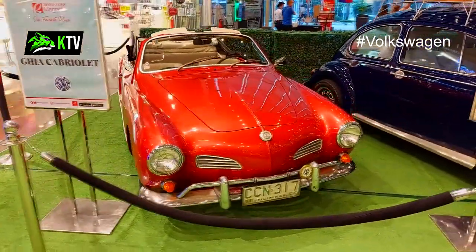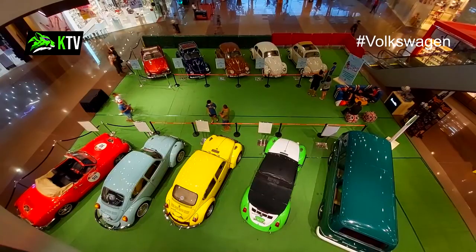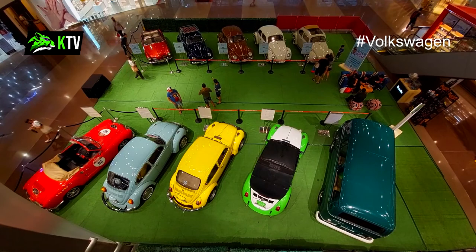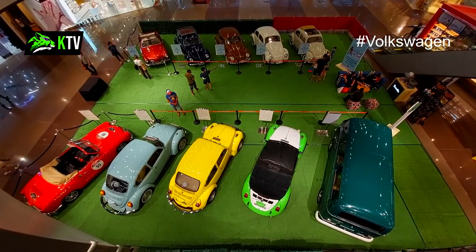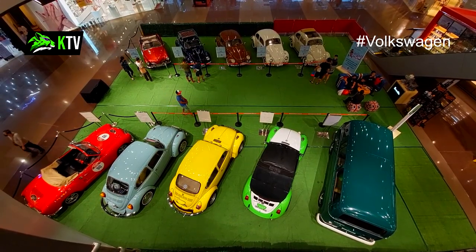Design-wise, it's similar to the Karmann Ghia Cabriolet convertible that I covered earlier. I wonder how fast it will go. Well, this Volkswagen car display made me appreciate vintage cars more. What's interesting is the process of restoring the said cars to their original state, at least. It still boggles my mind as to why Volkswagen doesn't produce convertibles anymore. Well, I guess time will tell.